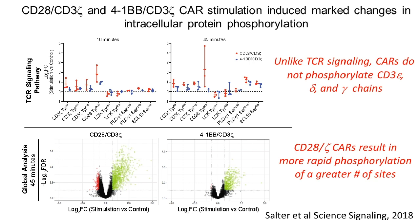So what we observed when we stimulated primary human T cells engineered with CD28 zeta or 4-1BB zeta CARs is what you would expect: marked changes in intracellular protein phosphorylation in the TCR signaling pathway first, where you can see phosphorylation of CD3 zeta and PLC gamma 1 as the signal propagates throughout the cell. Unlike T-cell receptor signaling, CARs do not phosphorylate the CD3 epsilon, delta, or gamma chains in a CAR-responsive way. I think that's one difference that ultimately may play into how we can design better receptors that are more sensitive and behave more like T-cell receptors.